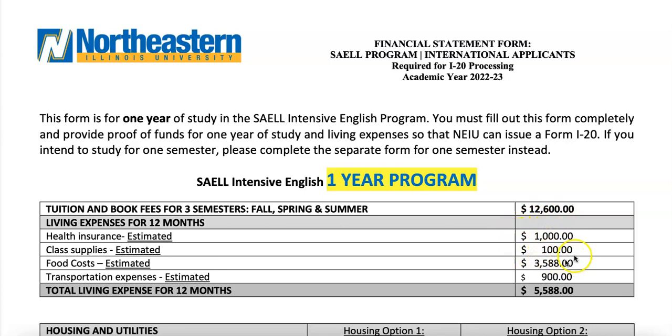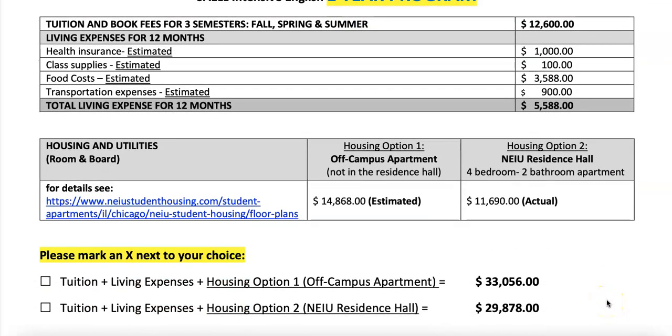You also should have about $100 for class supplies, notebooks, pencils, other things that you'll need for your studies. Food is the next cost. So the amount of food that you'll need to buy for groceries, we estimate that will cost about $3,588 for 1 year. And then transportation, we estimate that you will need about $900 to take the bus or the train to get around the city of Chicago while you are living here. So your total living expenses for those 12 months are estimated to be about $5,588.